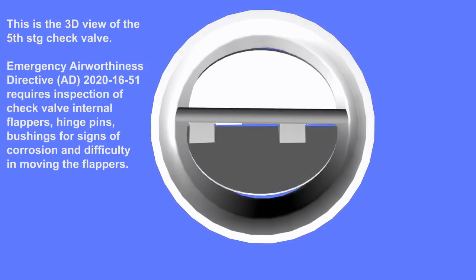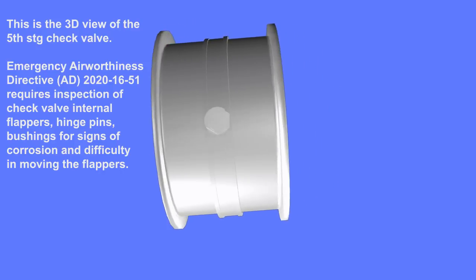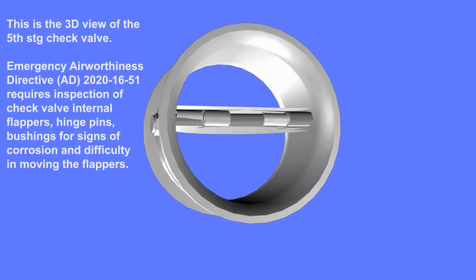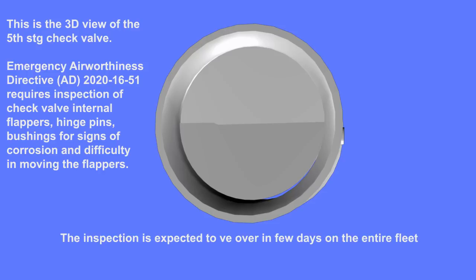This is the 3D view of the 5th stage check valve. Emergency Airworthiness Directive 2020-16-51 requires inspection of the check valve internal flappers, hinge pins, and bushings for signs of corrosion and difficulty in moving the flappers. The inspection is expected to be over within a few days.